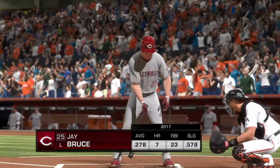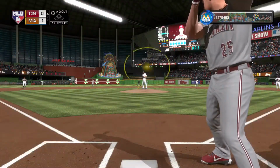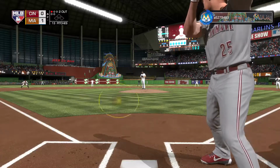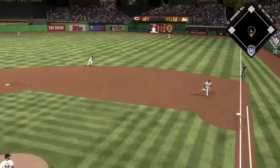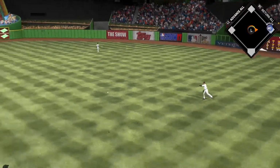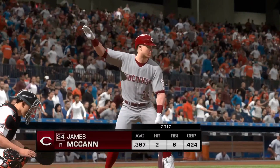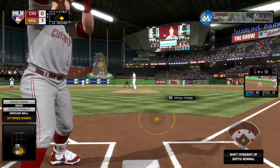Here's Jay Bruce now. He comes into play with a batting average in the respectable .270s. And he misses inside with that one. Ball 1. 2 out, nobody on. Drilled to the right side. And that is through into right field for a single. So a 2-out knock, and we'll go a little deeper into the top of the second. Into the box now, James McCann.